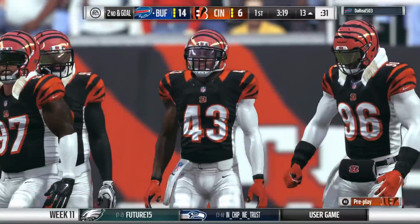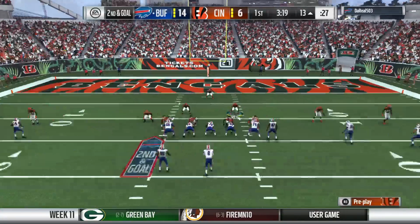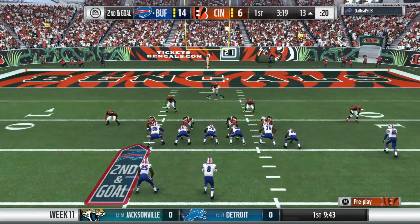Well, I was at the hotel watching a little film, and you popped your head in and said, these receivers are pretty good from what I can tell. You're exactly right. Can't wait to see them do their thing out on the field. Watkins alone on the left side.